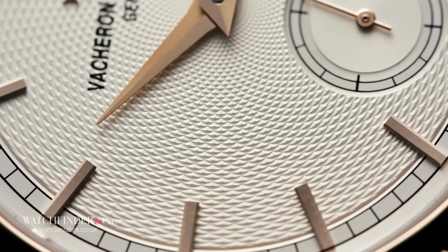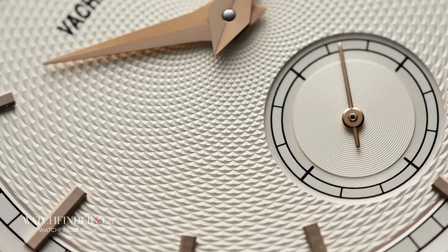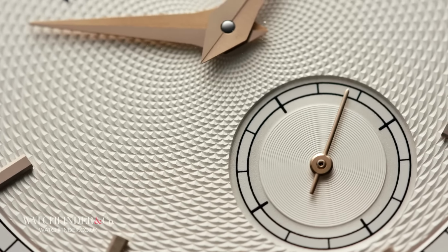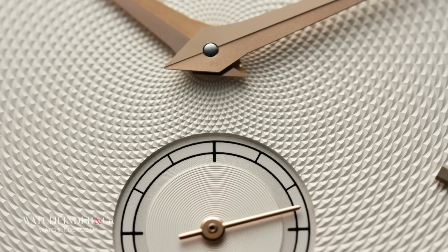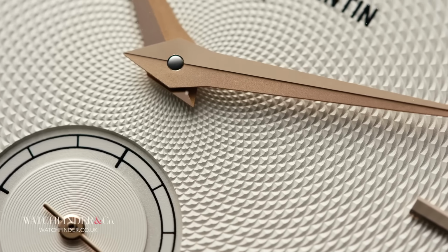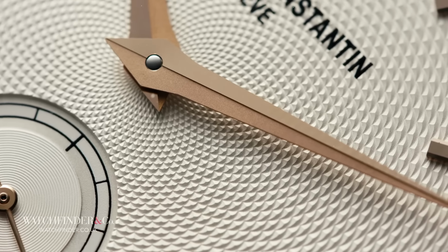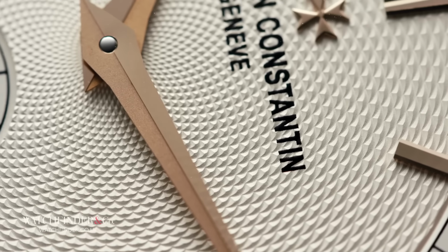In an industry of multi-axis CNC lathe machines churning out blanks like they're printing money, the traditional guilloche dial is a thing of exquisite beauty. Applied with a Rose engine, an ancient machine with wheels and pulleys that draws power from its human operator, it's a very mechanical technique used on a very mechanical watch.